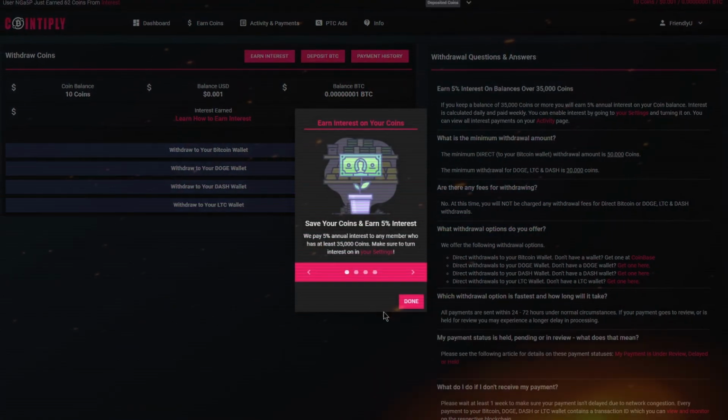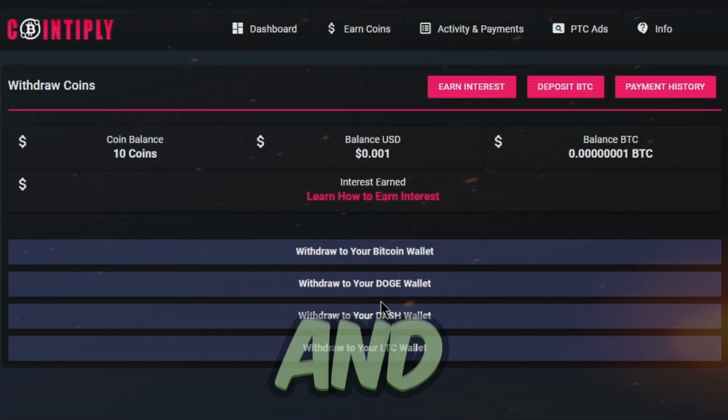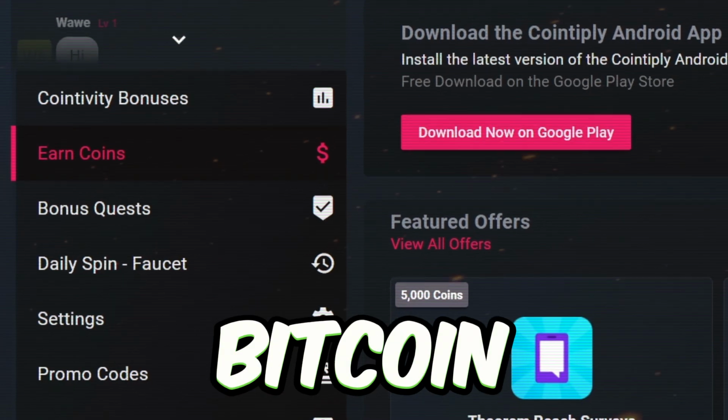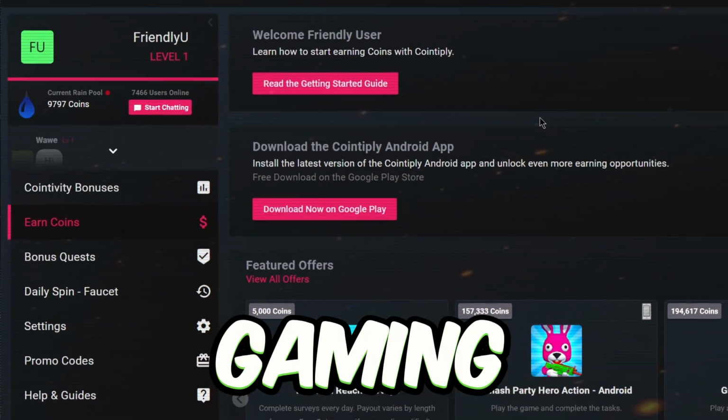You can cash out your Cointiply coins for Bitcoin, Dogecoin, Dash, or Litecoin, and you only need $3 to cash out. Cointiply is one of the better paying options out there for getting free Bitcoin in your spare time, especially if you're into the more active stuff like gaming or surveys.